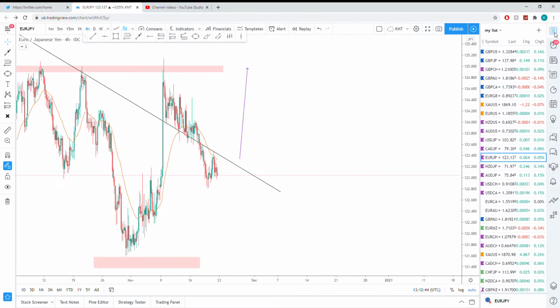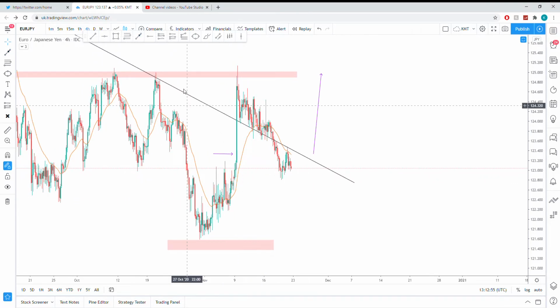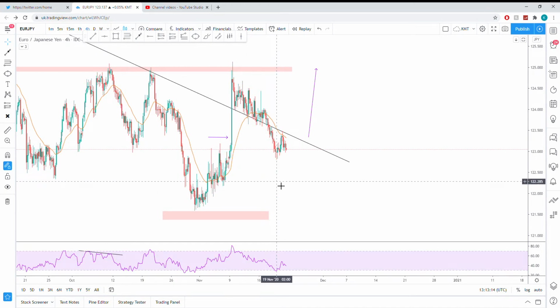Looking at EuroJPY, my situation with this, you can see how my bias is towards the upside. Reason for this, we've had this huge strength in the market here, and we've basically taken out this high. So we've tested this at 125, had a rejection, but we can see that the retracement is very slow in comparison to the bullish momentum. If we take a look at the RSI, we are reaching the oversold condition, so things are matching up quite nicely here.